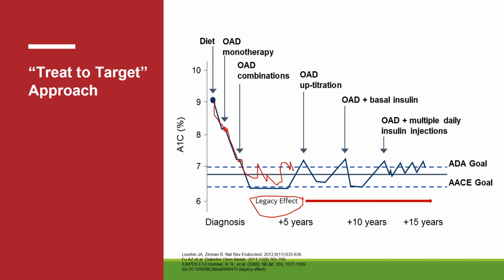So in our first series, we just talked about the overall idea of therapeutic inertia, and now we're getting into the nitty-gritty of what the options are for maximizing someone's treatment in diabetes.